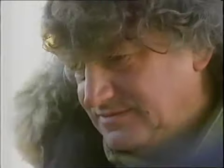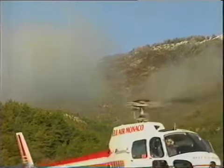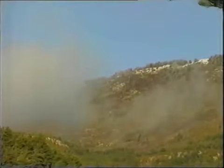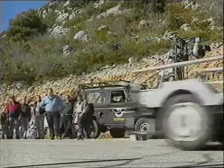Okay, helicopter, the road should be clear now, yes? Okay, helicopter, we are ready. Cameras covered the action from the air, from the ground, and from a third camera car following behind.